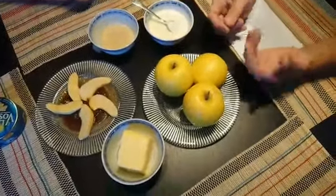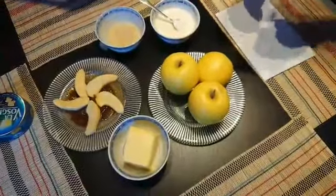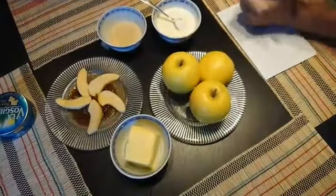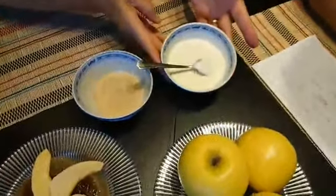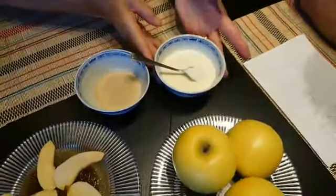You can use other apples if you like, but she prefers these ones because they hold together well. Ça se tient, voilà. Bien ferme. Okay, and what is this? C'est quoi ça? Et la crème fraîche qui accompagne la tarte tatin à la sortie du four.